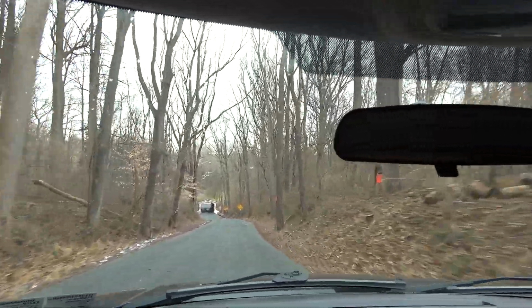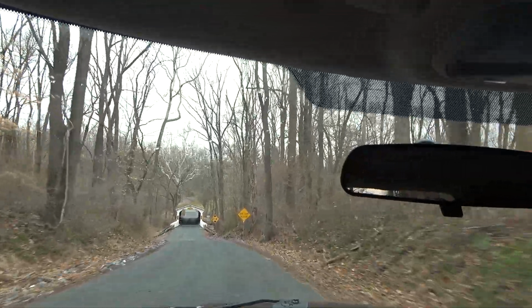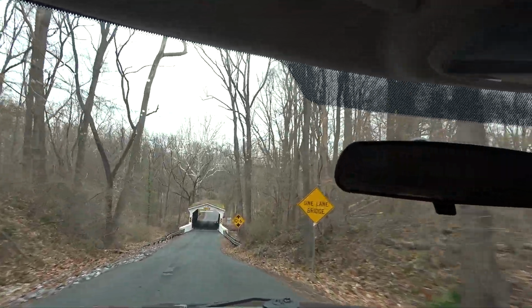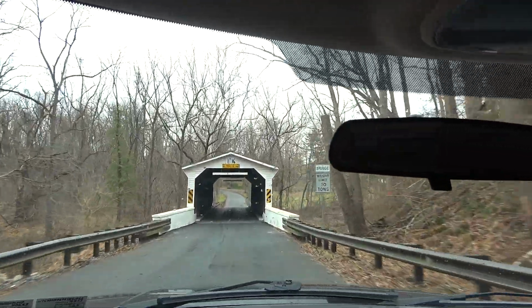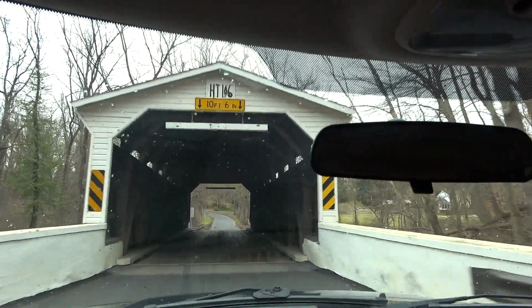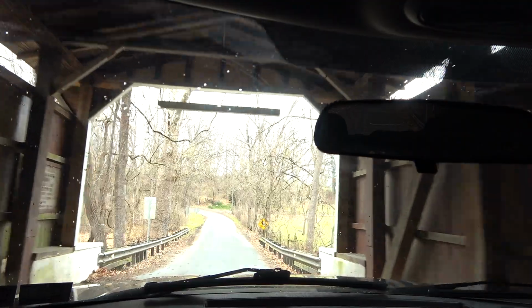Glen Covered Bridge. Sometimes referred to as the Hickory Hill Covered Bridge too. It just kind of comes up on you all of a sudden. This is the Little Elk Creek, I believe, that it crosses over. I'm going to try and find parking on the other side. Alright, cool.